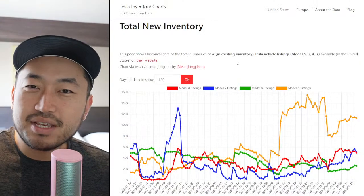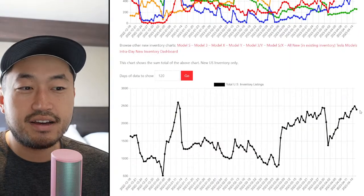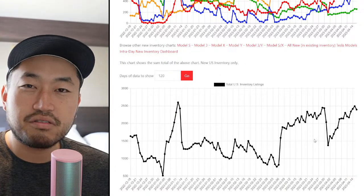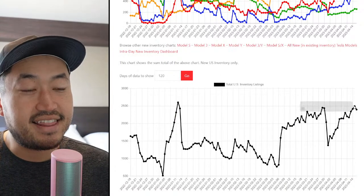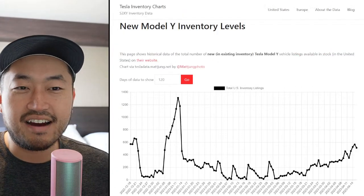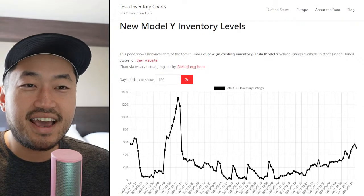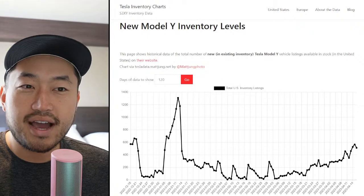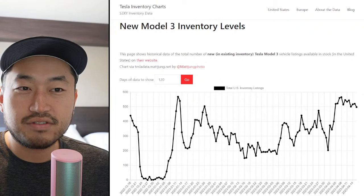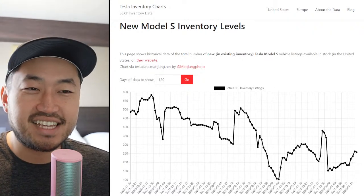But you can see here from the Matt Young Tesla inventory charts, Tesla supply inventory is starting to hit new levels. You can see right here, this is a chart of all new vehicles, Model 3, Model Y, S, and X, and this inventory chart is starting to creep up higher and higher, and we're starting to see levels of Model Y inventory that we haven't seen in a long time. So here's Model Y inventory on the screen, same thing with Model 3. You can see here on the right side, all Model 3 inventory is also high as well. Model S and also Model X is at that same factor as well.